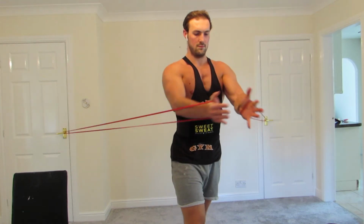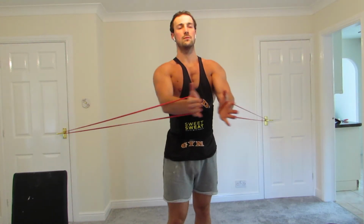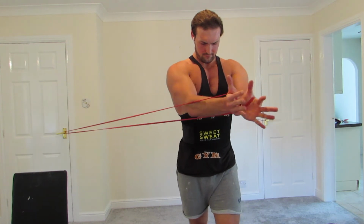Guys, I can only apologise for the exposure of my nipple. It's one of those vests, everybody has them, one of those stringers that just has an ultra high risk of nip slip. Not ideal when you're in the gym, but you know, you've got to work with what you got.